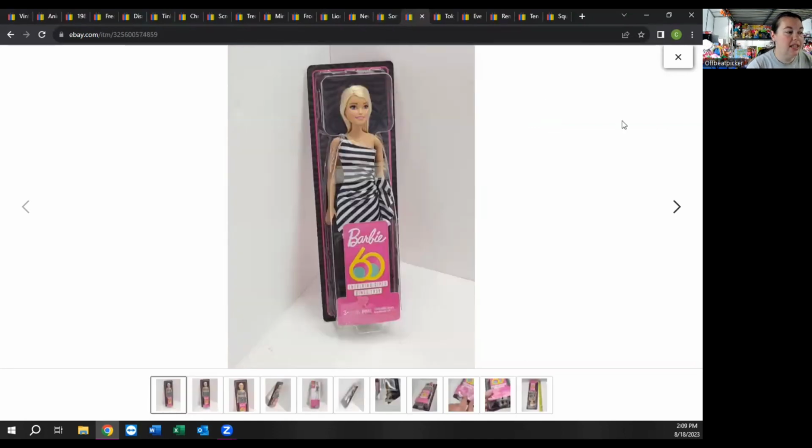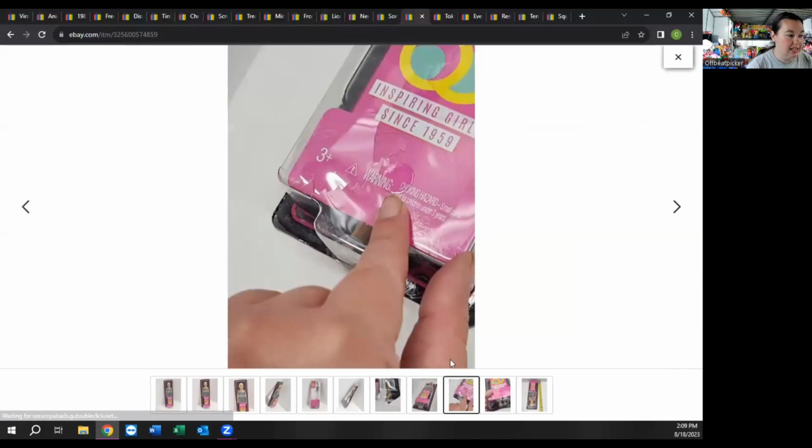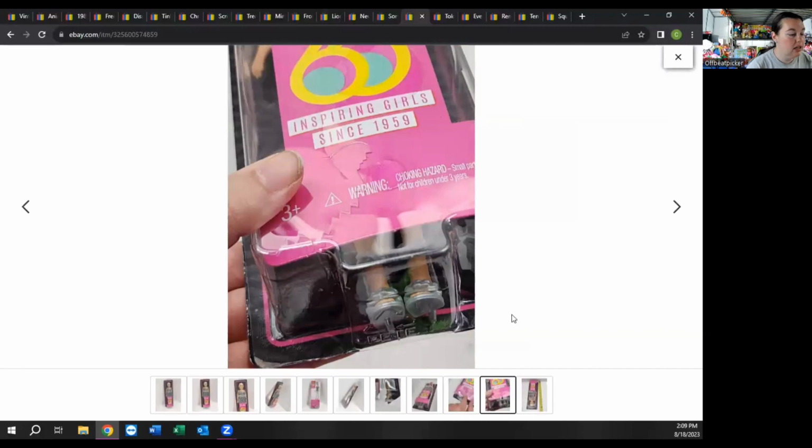Next, we have a 60th anniversary Barbie doll. I sold two of these this week. One sold for $12 plus shipping, and one sold for $14 plus shipping. And those were sold as damaged. I sold them as used because you could see that there are holes and cracks in the packaging.